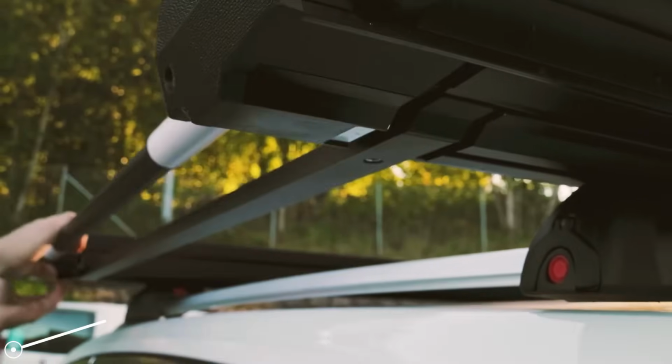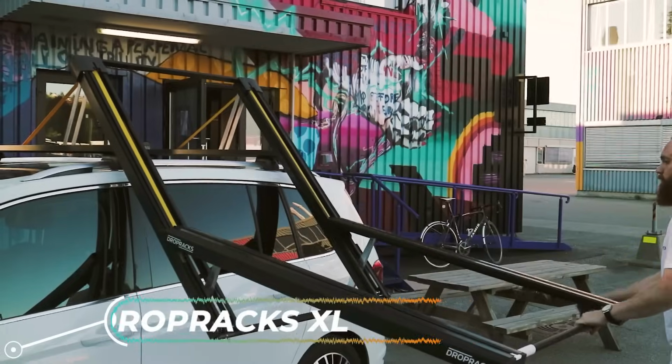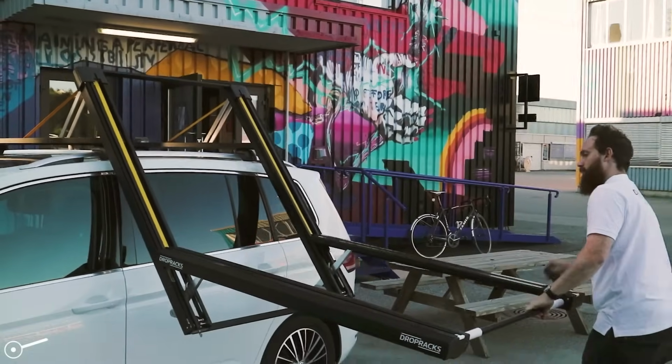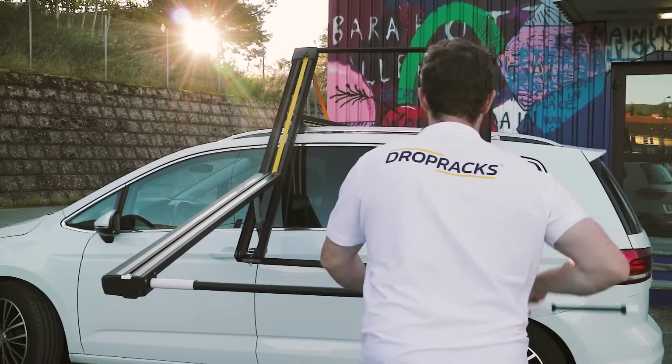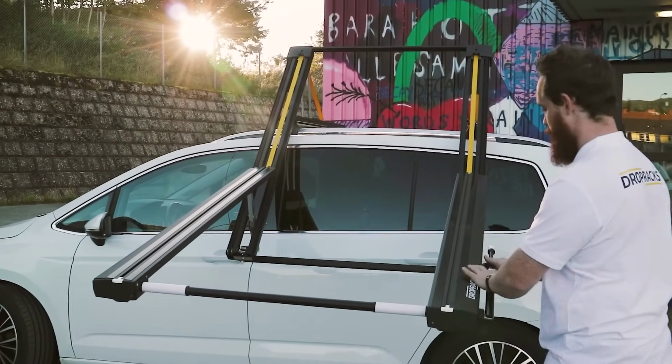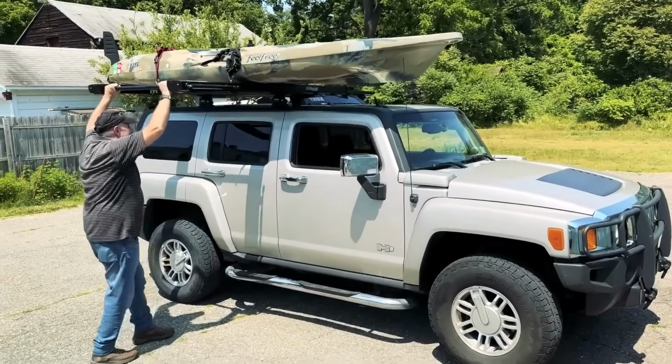Now let's talk about Dropracks XL. It is a roof rack system made for larger vehicles like vans, pickups, and full-size SUVs. What makes it different is that it lowers the entire load platform down to waist height, so there's no need to stretch or climb when loading gear.